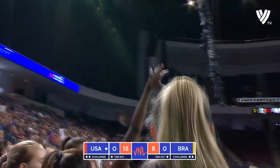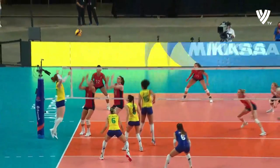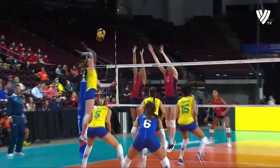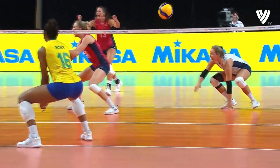Bergman going after it here. She's getting served. She's passing to attack. They're repeating back to her in transition, and she's got a big old block in front of her. Hard to get around Dana Rettke. Team USA really testing the resolve of the young Brazilian outside hitter.